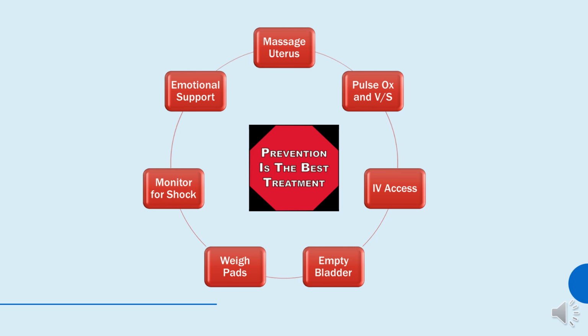And then monitoring. So monitoring the pulse ox, monitoring those vital signs for signs of hypovolemic shock. Maintaining IV access in those early postpartum timeframes to ensure that if we needed access, we had it before hypovolemia sets in. Weighing pads to monitor for the amount of blood loss, monitoring for shock, and then providing some emotional support through that time frame. If a postpartum hemorrhage occurs, you're going to need to provide emotional support to both the patient and to the family.